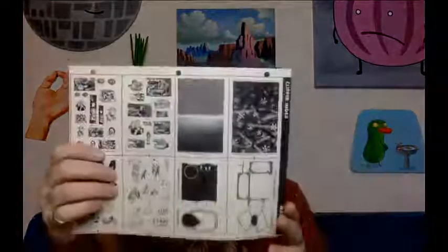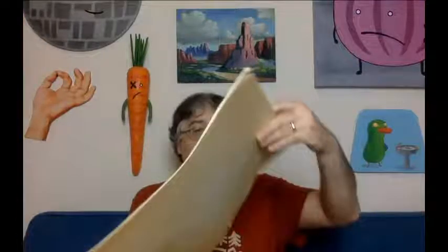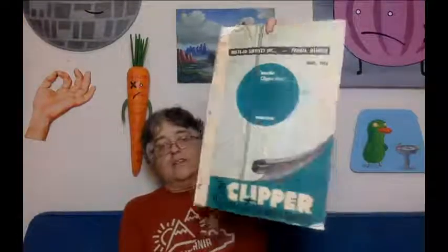And here's a clipper index. Another clipper index. And then we get to the multi-ad services clipper, creative art service. Maybe that, oh, this is June '59, so that other book should have been in with this. But it was just like a little bonus book. And man, oh man, we got weird stuff in here.